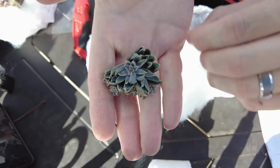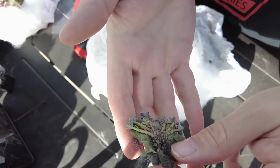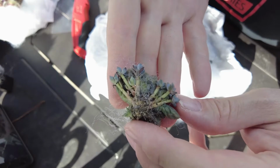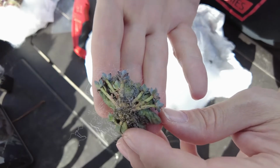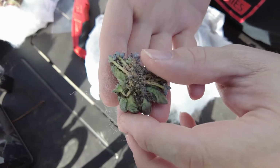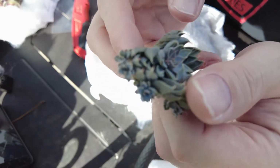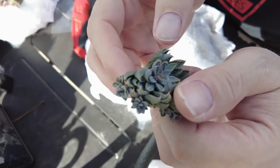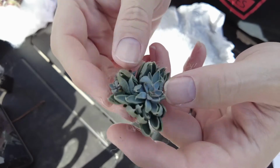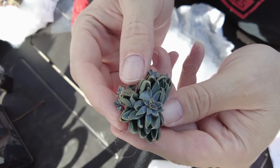Ah, shipping fuzz. So that's a little rusbii. Look, oh, look at all the little guys coming off of the bottom there. Oh, he's gonna make a happy cluster of cool stuff. Nice. Look at all these little guys here. All these little pup guys hanging off the edge. Oh, that's a cool plant. I hadn't seen these guys before.